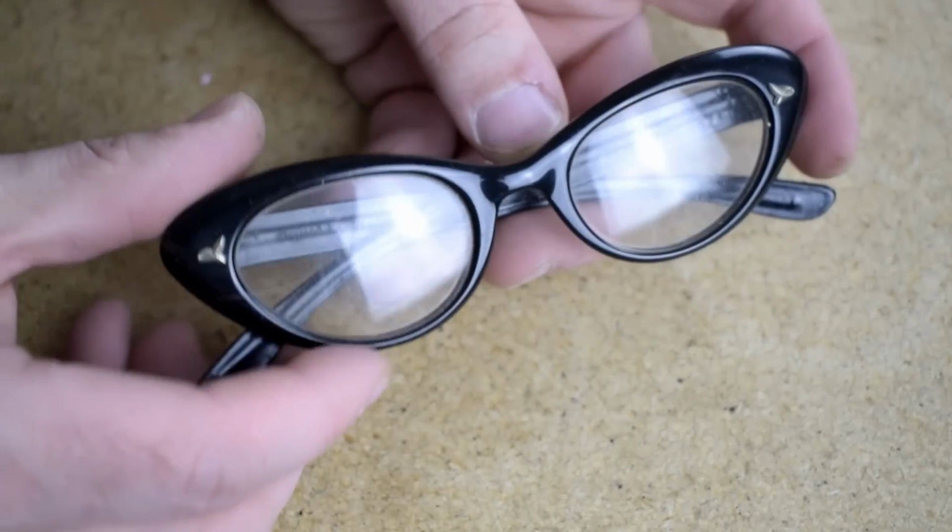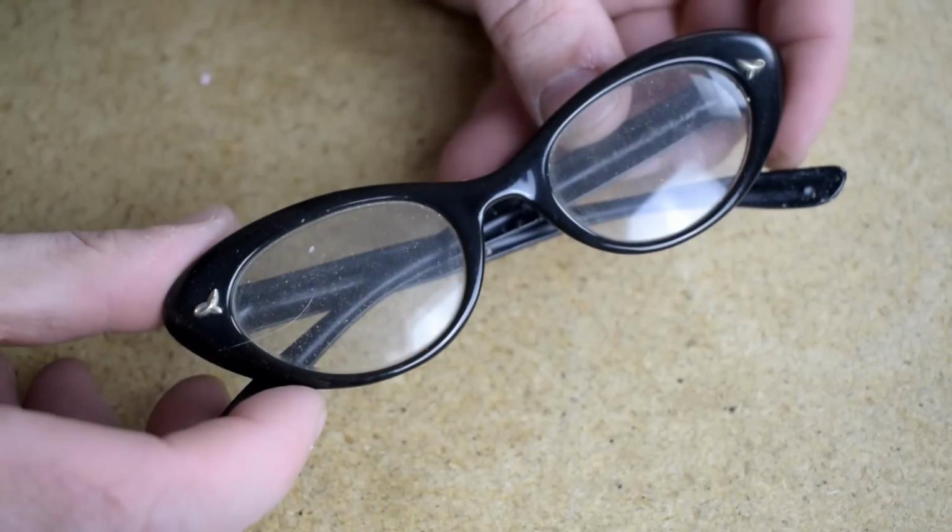Let's see what else we got here. I always like vintage glasses, even plastic. These are Cat's Eye, vintage mod, 1950s. I should sell these fairly well. Let's see if there's a name brand. They need a little cleaning up, but let's see here.